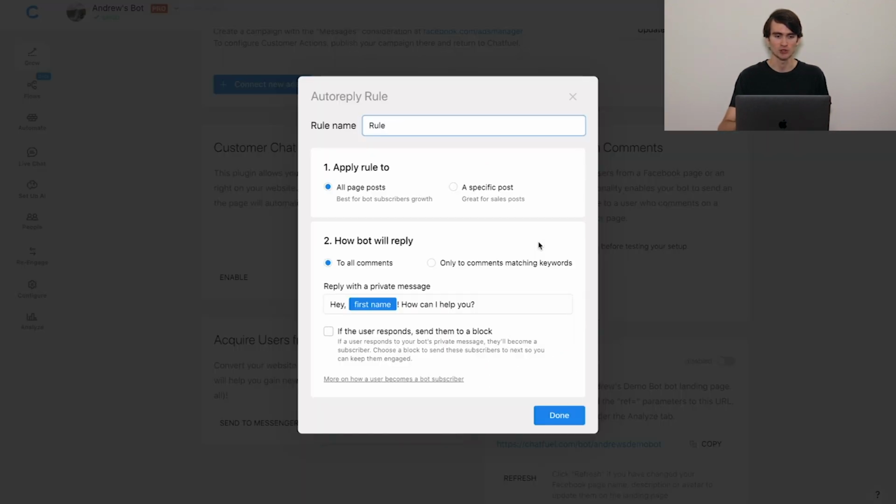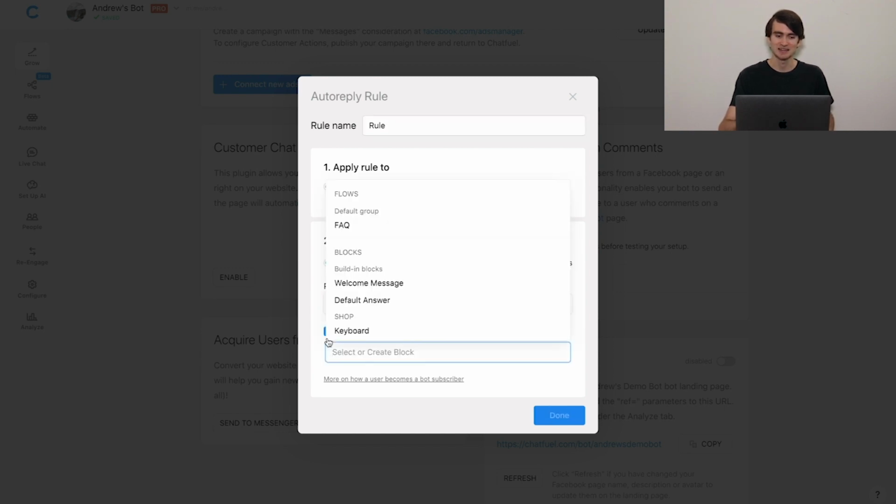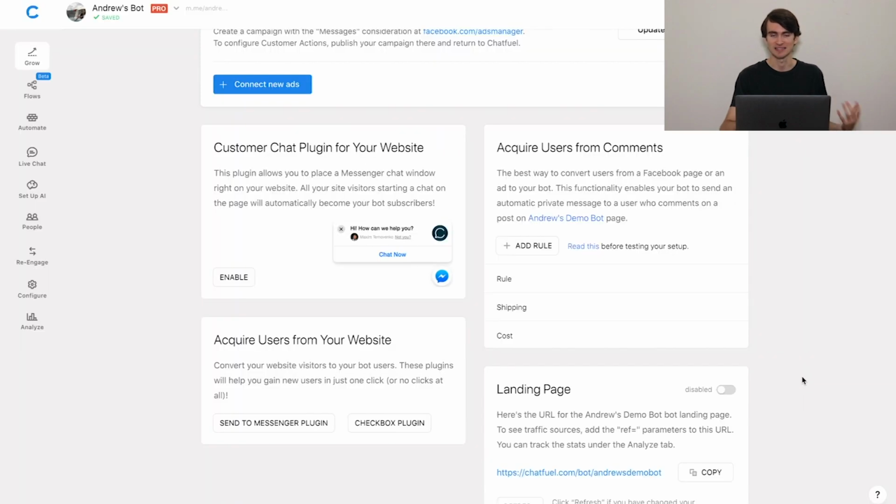I'll click add rule. Obviously, I'm not going to go into depth here, but we could name this rule whatever we like. And then at the bottom here, we check the box, if the user responds, send them to a block. Normally you would send people to a block in the Automate tab, but now you can also use this as a mechanism to drive people into your flows. So here you'll see flows are listed, and I can choose FAQ from the list there. I click done, and now we can drive people from these other growth tools like comment acquisition, Facebook ads, etc., into that flow.